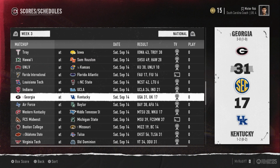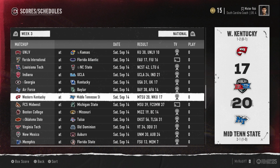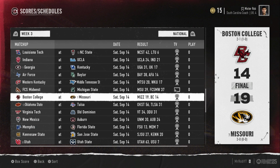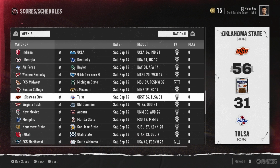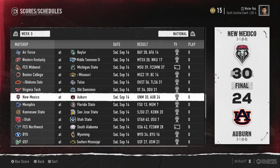Georgia knocks off Kentucky, stay at number 1. Baylor beats Air Force 38-14. Rivalry matchup between these two squads. Middle Tennessee State beats Western Kentucky. Missouri knocks off Boston College in a low-scoring affair. Oklahoma State trounces their rival Tulsa 56-31. Virginia Tech with a scare against Old Dominion 34-31.